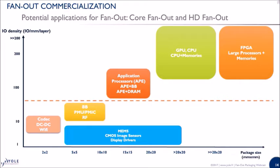The core market is below: single die most of the time, not so many IOs, not so high density. On top of that, you have what we call HD fan-out, for high density fan-out, where you have more complex things, and you already have examples with the application processors. So how can fan-out address these markets?